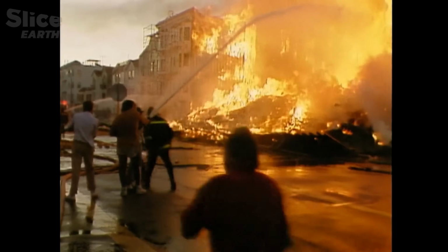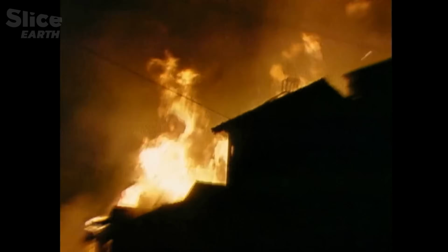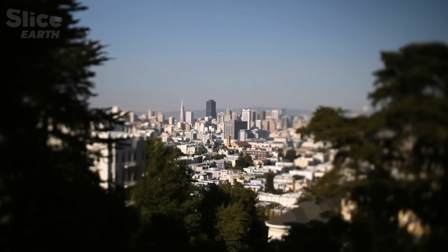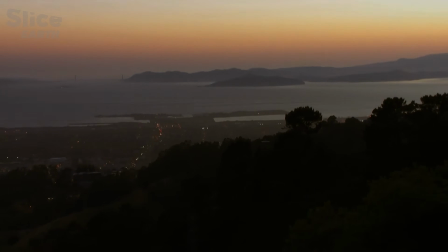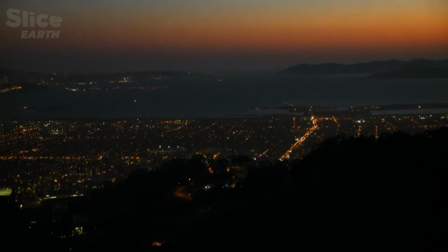Every day, experts are on the lookout for the slightest tremor, ready to sound the alert in the case of an imminent quake. But until then, San Francisco keeps its cool. As if the all-powerful tectonic forces couldn't mar one of the most beautiful cities in the world.